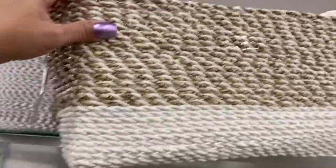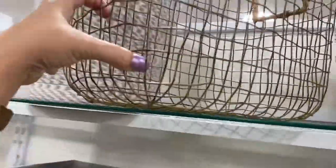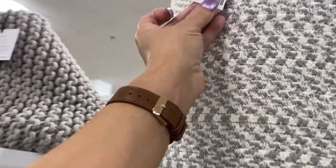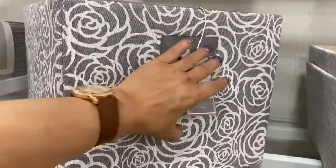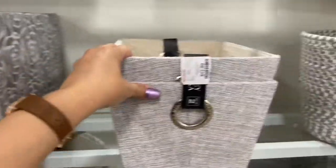This is $14.99. You see that? Then this wire one right here, guys, this is $16.99. Then this one is $12.99. And this here, guys, isn't that pretty? This one here is $14.99. That's a nice size. So these are $12.99. So I think the other ones over there are $12.99.